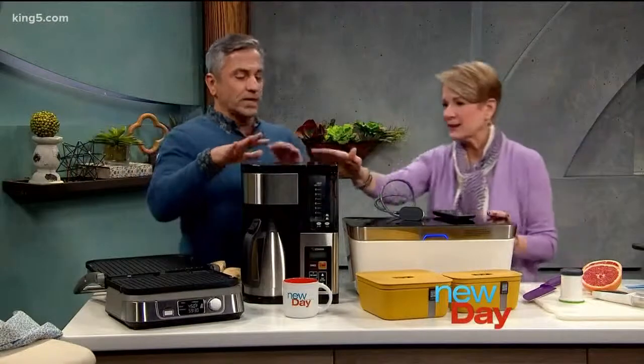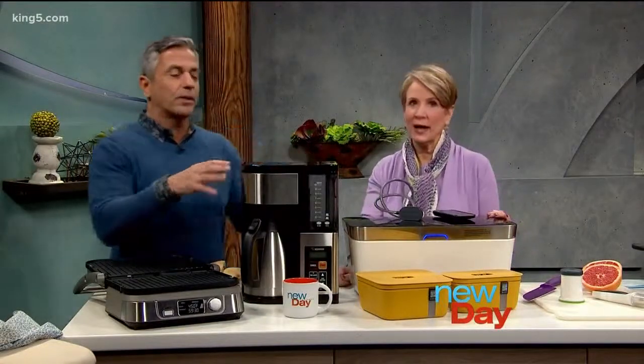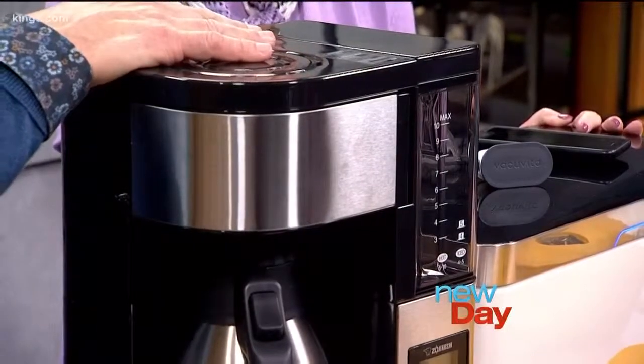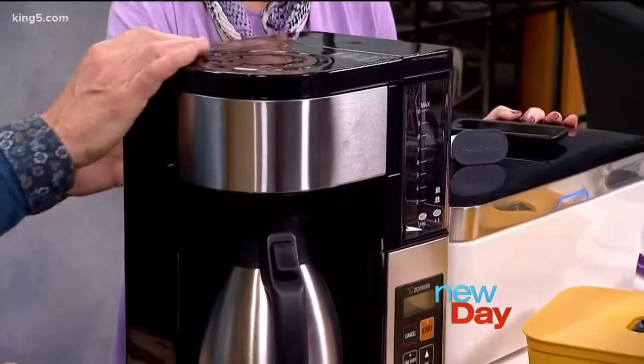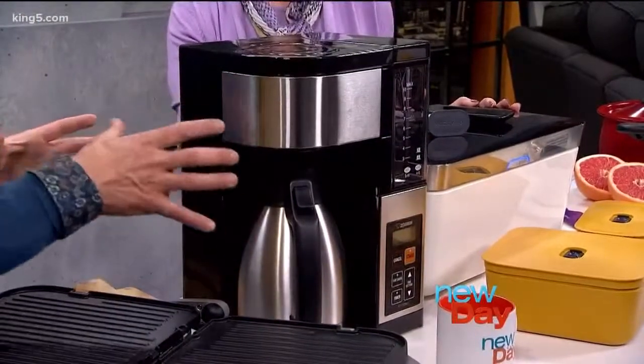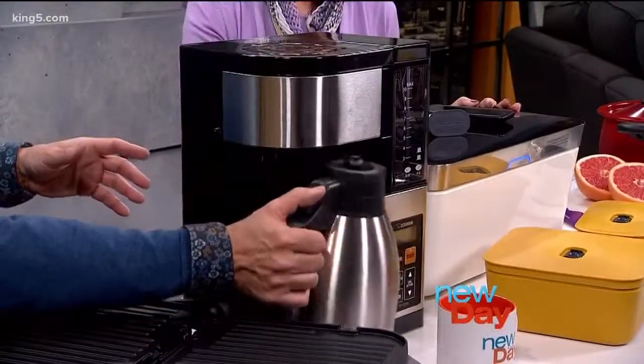What about? Oh wait, I skipped something. We can't skip the coffee pot. So the coffee pot. This thing is awesome. This is called Zojirushi, right? They're a Japanese company, and they've been around for 100 years, 100th anniversary, and they're known for making vacuum seal products. So they're famous for their vacuum seal carafes.